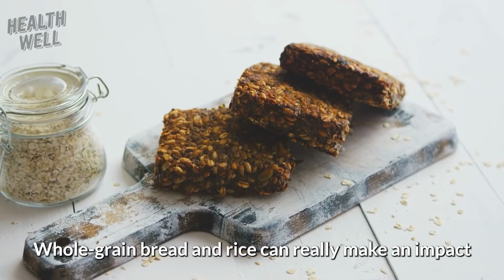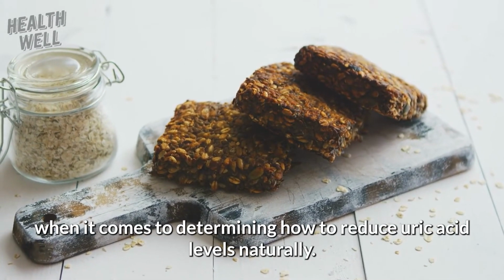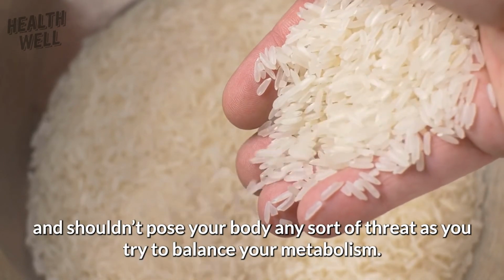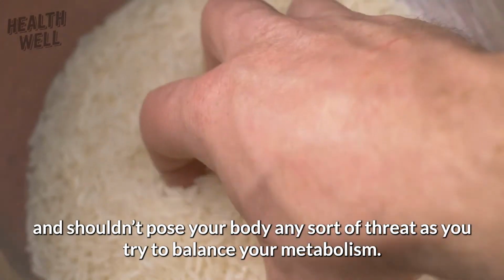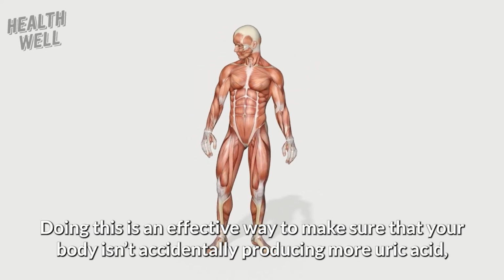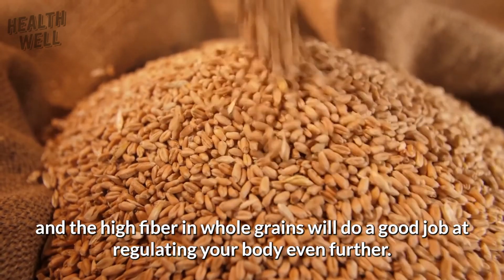Whole grain bread and rice can really make an impact when it comes to determining how to reduce uric acid levels naturally. These grain options don't contribute to weight gain, contain far less sugar, and shouldn't pose your body any sort of threat as you try to balance your metabolism. Doing this is an effective way to make sure that your body isn't accidentally producing more uric acid. And the high fiber in whole grains will do a good job at regulating your body even further.